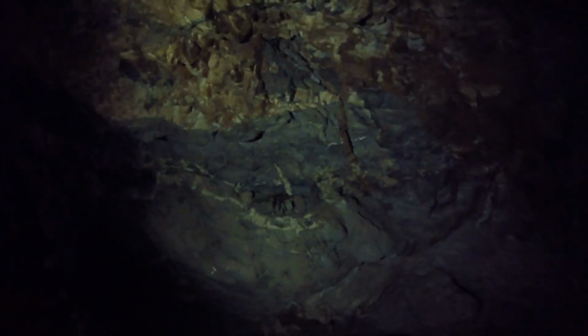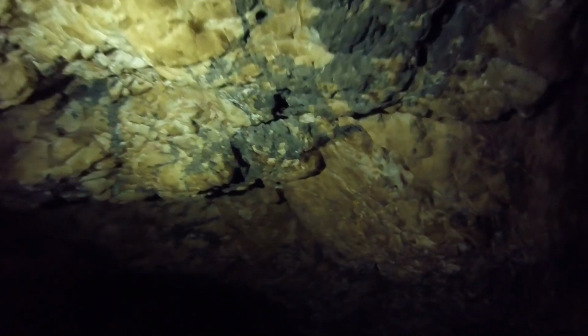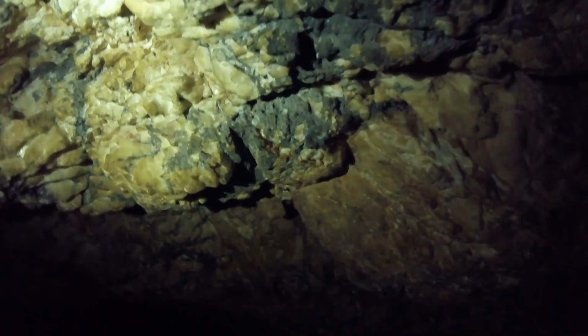I think I know what the smell is that I'm thinking about. It's moldy cactus. And animals have been in here. Oh yeah. Took me a minute to recognize the smell, but it's a touch of like urine and feces.